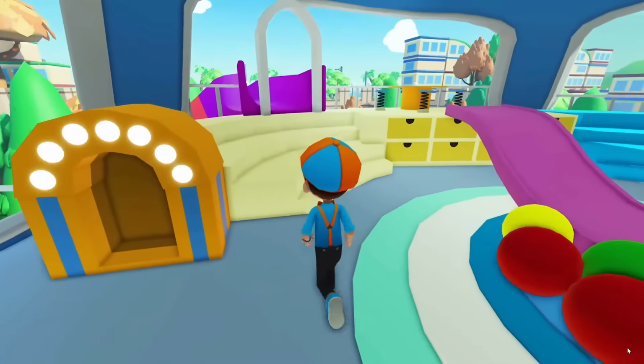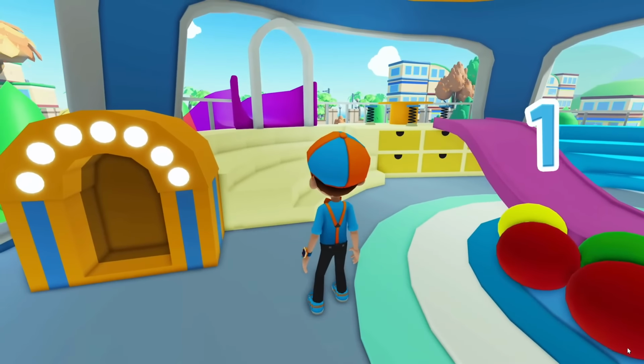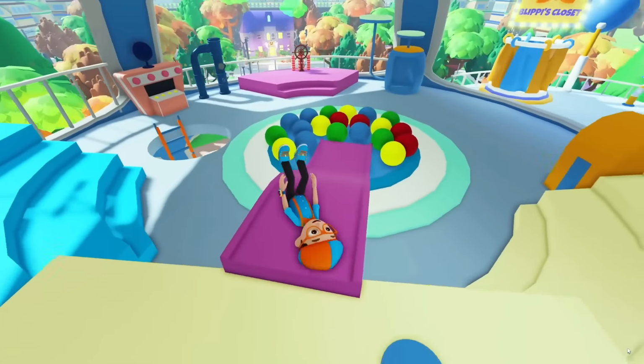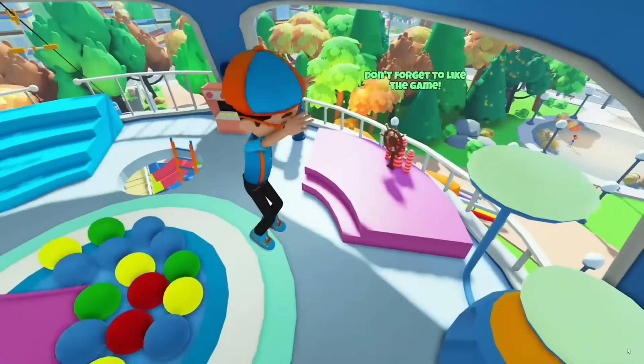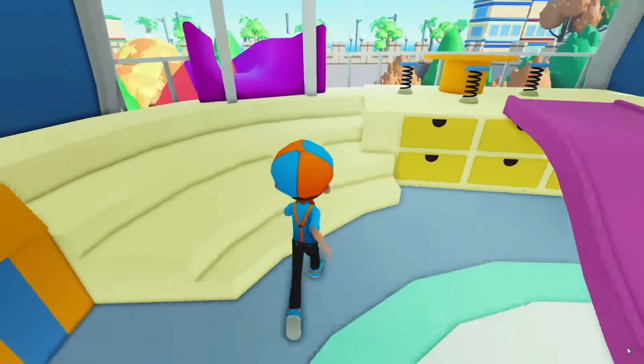Whoa, I see some slides. How many slides do you see? I see 1. Let's go down it. Whoa! That was so much fun. Yeah. Okay, let's find another one.